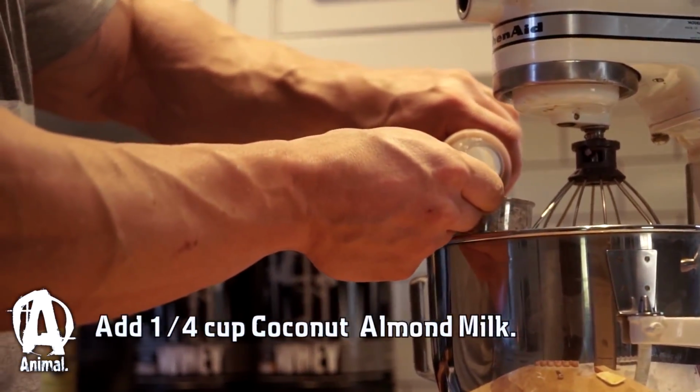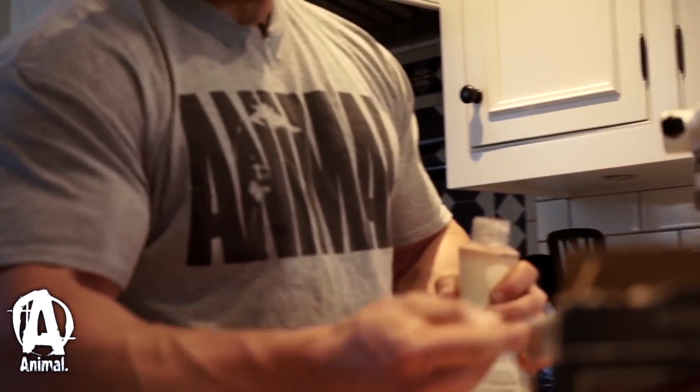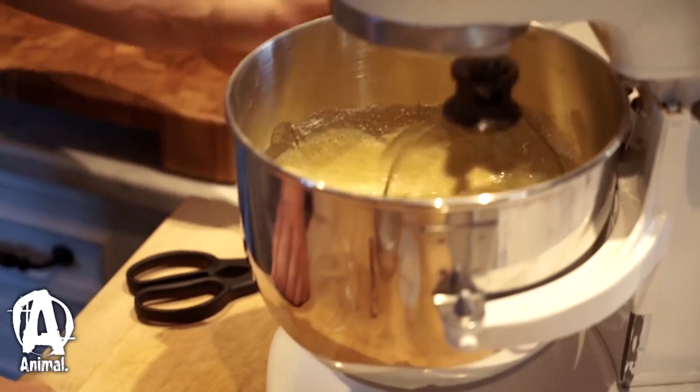And then I also add a 1/4 cup of coconut almond milk. It just improves the texture and the taste. And it works out good because A, it tastes really great, and B, if you're somebody who, like myself, doesn't tolerate milk really well, again, it's lactose free, it's non-dairy. So I just go ahead and I whisk that up.